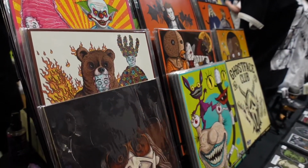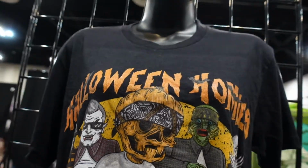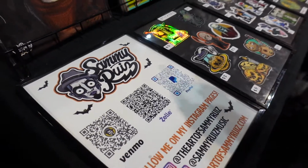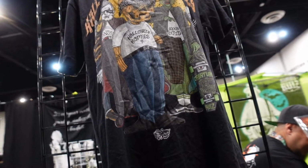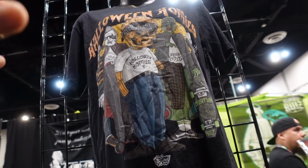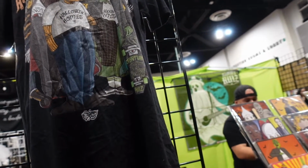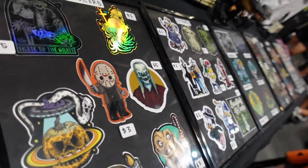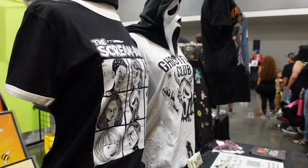This is the art of Sammy Ruiz, man. This is so amazing. Come on out and check him out, dude. Friend of the channel. Dude, it was so cool. He actually did some of the art sideshow music that they had there. Oh, man. This is something not to miss. His prints are amazing. His stickers are great. Shirt designs are incredible. Come on out and find him wherever he's vending at.